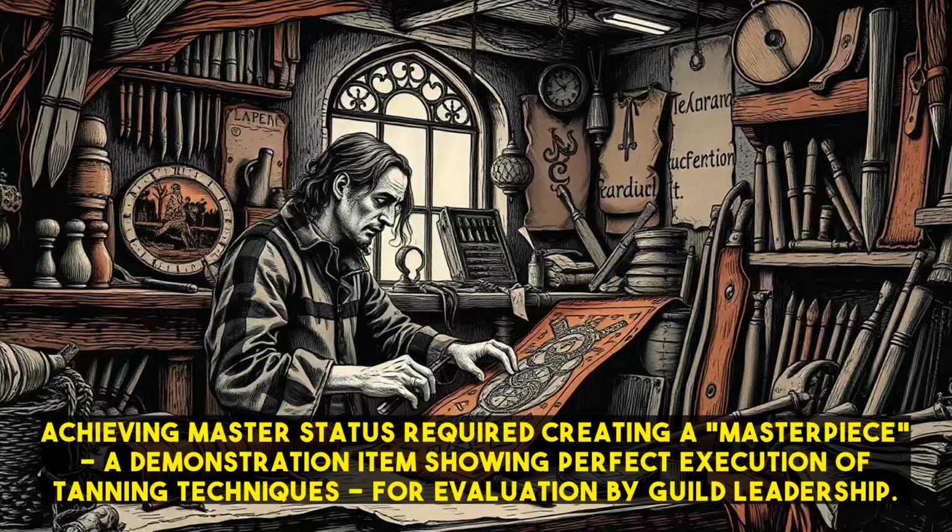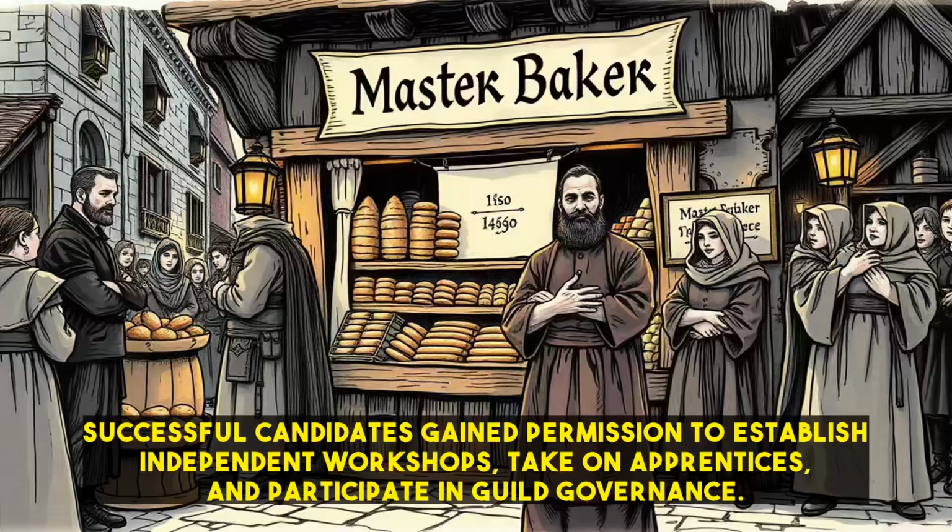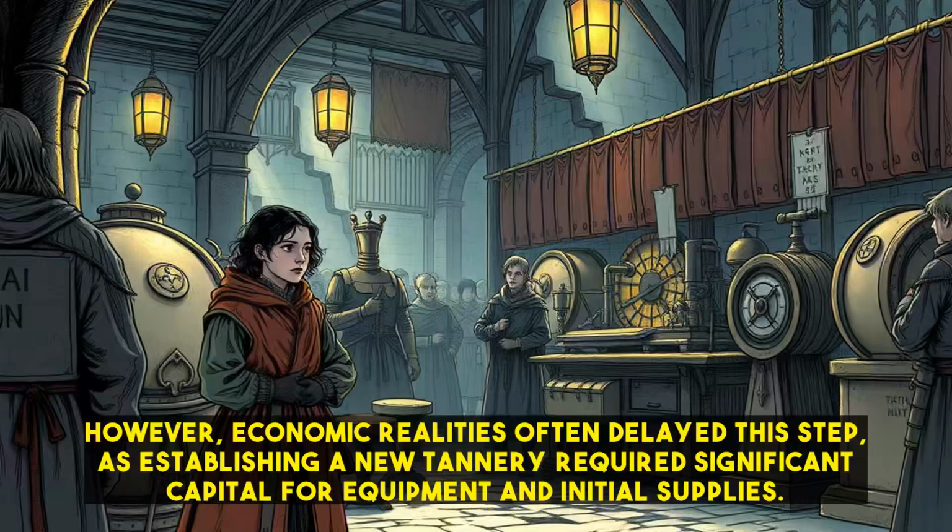Achieving master status required creating a masterpiece, a demonstration item showing perfect execution of tanning techniques for evaluation by guild leadership. Successful candidates gained permission to establish independent workshops, take on apprentices, and participate in guild governance. However, economic realities often delayed this step, as establishing a new tannery required significant capital for equipment and initial supplies.